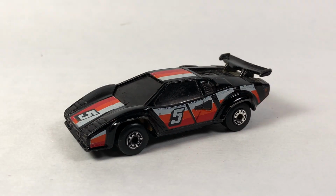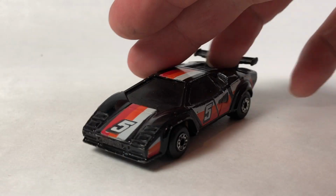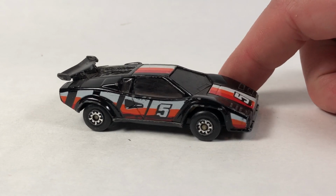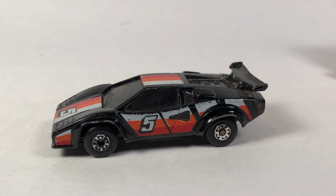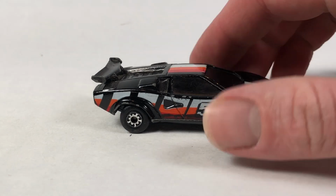Pretty cool. And let's see here, Lamborghini Countach. Y'all know I like Lamborghini Countach. This one's been played with a bit. I think I have this one in pretty good shape, not for certain. I actually want to make a custom out of this casting at some point. I'd do some slight metalwork modifications to it and see if I can get it to look a little bit different, like take off the fender flares and stuff.